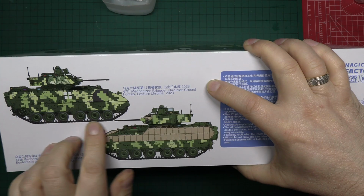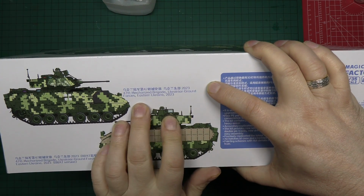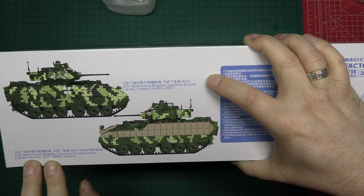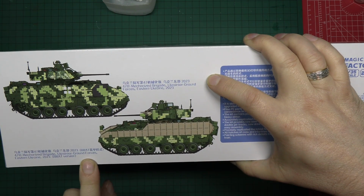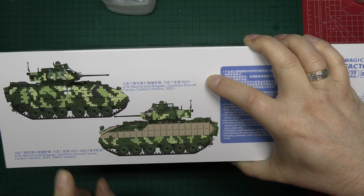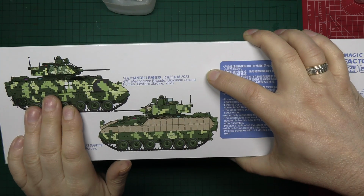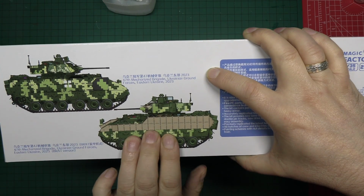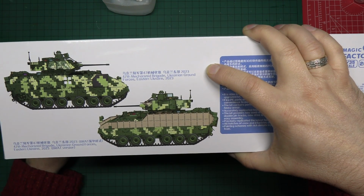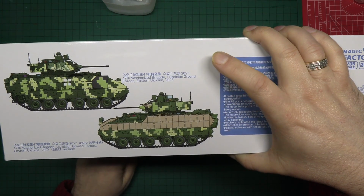As we look at the side of the box, we've got two images here which are different. So we've got the 47th Mechanized Brigade Ukrainian Ground Forces, Eastern Ukraine 2023, and the same again, Brat version. Now Brat version I think means it has this additional armour. So you've got one standard vehicle and one with upgraded armour. So you've got two options here for building, but essentially the paint job is pretty much the same.